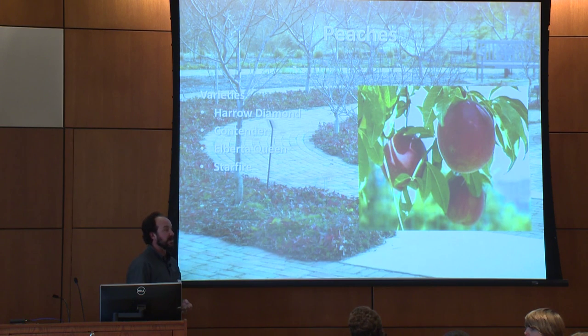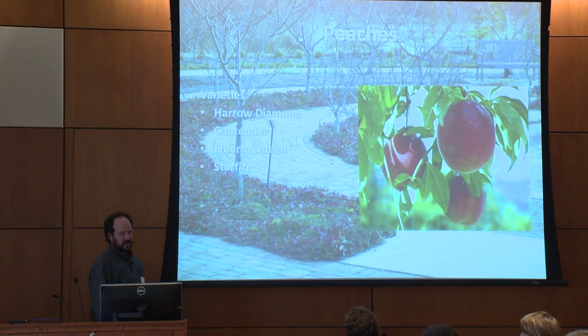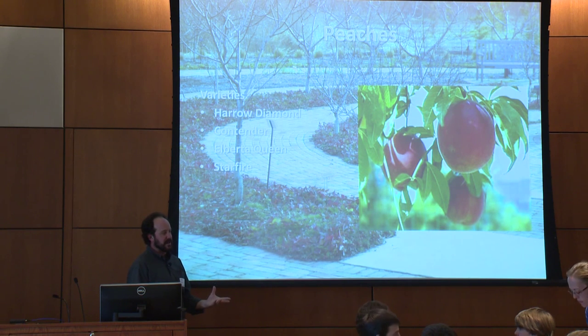So Haralson Diamond is the first peach that ripens around our area. And this also is another Canadian introduction that happens to do really well around here. Haralson Diamond on good years will ripen in late June, but most years it's going to be the first week of July. And then you get into Contender, Alberta, Starfire, and like I say, you'll have continual production of peaches through mid-August, late August.